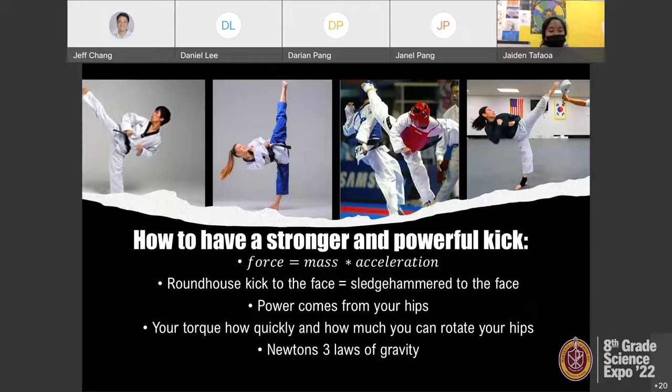When kicking, your power comes from your hips, and your torque is produced by how quickly and how much you rotate your hips and foot. You can also apply Newton's three laws. When your leg isn't moving, it will stay at rest until your muscles move it. When your leg is moving, it will continue to move until friction between your leg and the target stops it. The more mass your leg has, the more force you would need in order to kick.